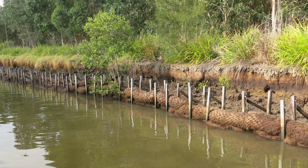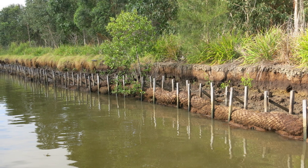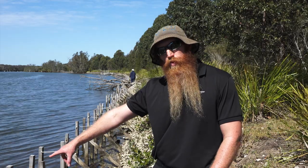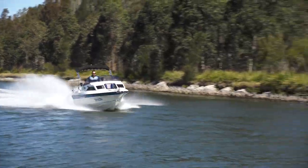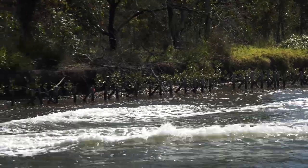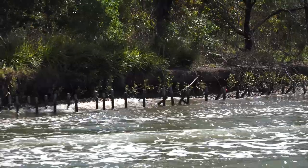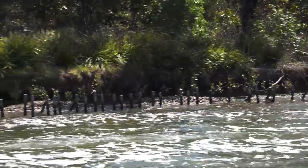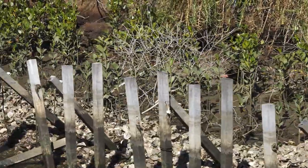So we had these coir coconut logs, about 3 metres long. So we stacked those basically 3 metres high within these wooden stakes that you can see behind us. And what that was designed to do was actually to stop that wave impact from boat wash that is eroding the banks that is visible here. So this section of the river has been subject to erosion rates of up to 1 metre per year historically. That leads to increased sedimentation and nutrient input into the river.